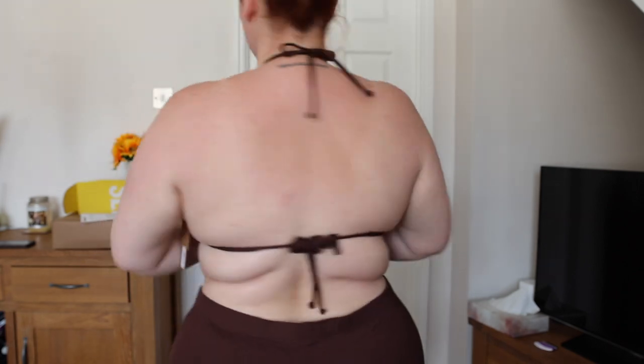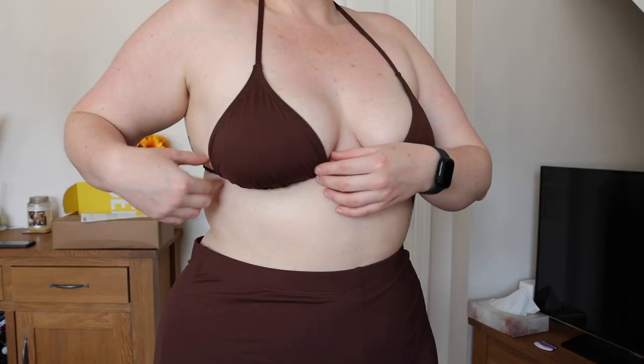But while I'm here, let me show you the back of the bikini. That's just your typical triangle bikini. I will say £38 is a lot just for your standard triangle bikini. It is quite micro, it's not that full coverage. So if you've got bigger boobs, you're going to be spilling out for sure.